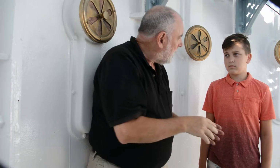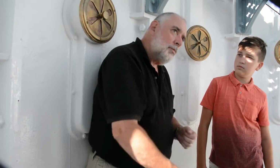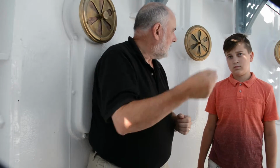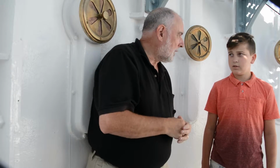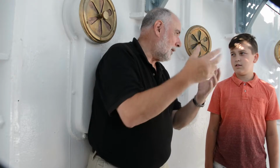And so every 3 hours, when the light was lit, the lightkeepers had to come back out here, winch the weight back up to the top and let it go again. And 3 hours later, come back again and do it. So one of the things about lightkeepers is they never got any sleep, because they were always out here winching the weight back up to make the light turn around.